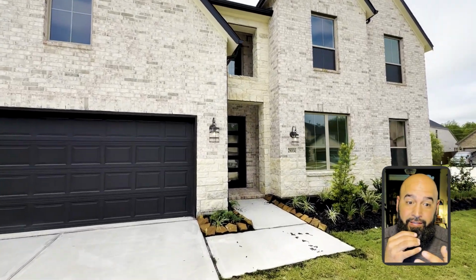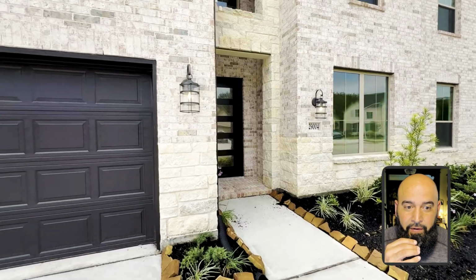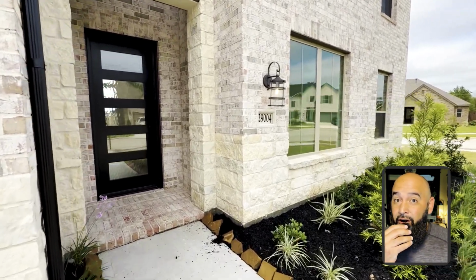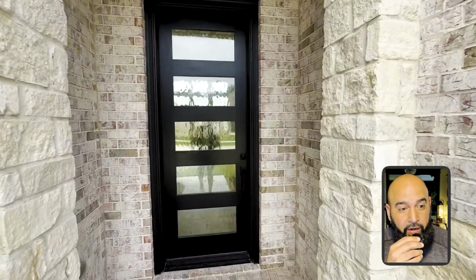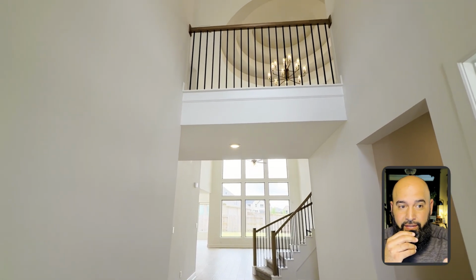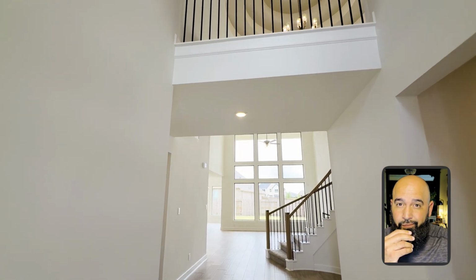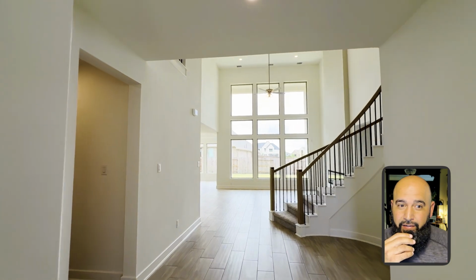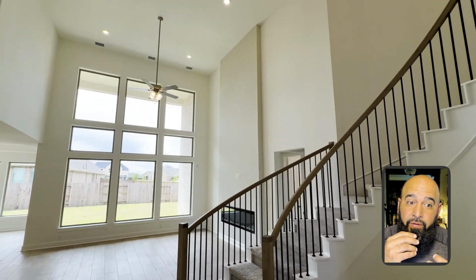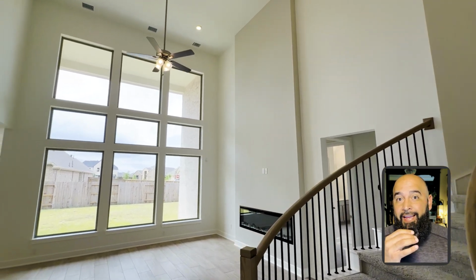But coming up here, this thing's amazing. You see you have all your landscaping up here in front already done. Really, really beautiful house. This is the Collins plan, by the way. I've walked a few of these before. Really nice, probably one of my favorites that they build. You can see right when you come in, you can see up there into that landing up above the stairs area, and then you have your game room, media room, and stuff up there. But like I always do, want to give you a feel of walking into this house, right?